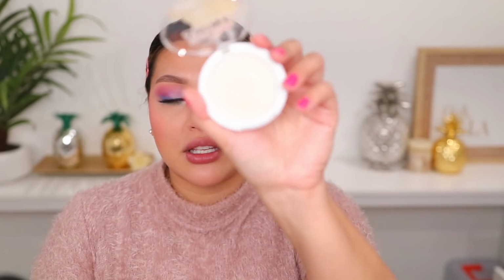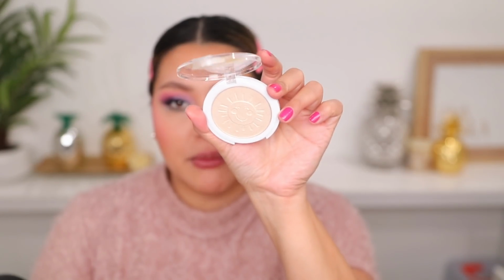Next, we have the highlight, Let Your Light Shine. This is adorable with a sun embossed into it. I love Wet n Wild highlights. Oh, they're just always my favorite. So I'm just going to tap this.